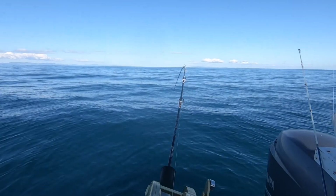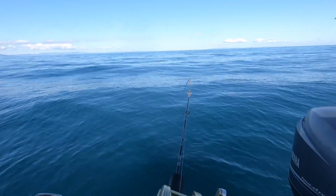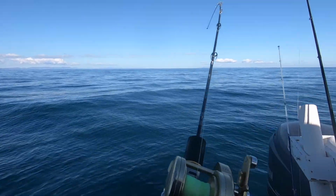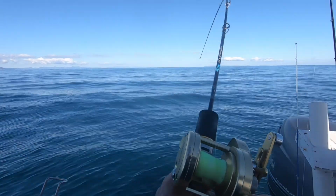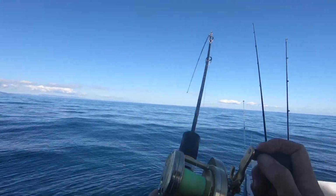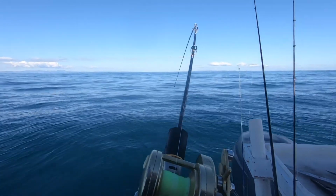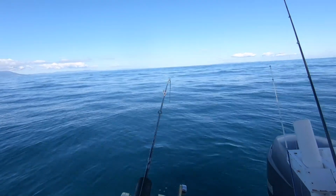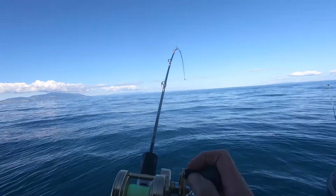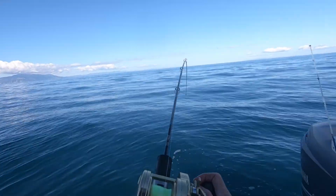So we're just drifting now. We're drifting into new territory, and why not? We're still catching fish, so we just keep drifting. It's very pleasant. No point going any further out, burning any more gas. Burned enough. And we've got enough fish anyway. This rod is so good with the tip. It's great for these bigger fish. Just absorbs that big head shake.